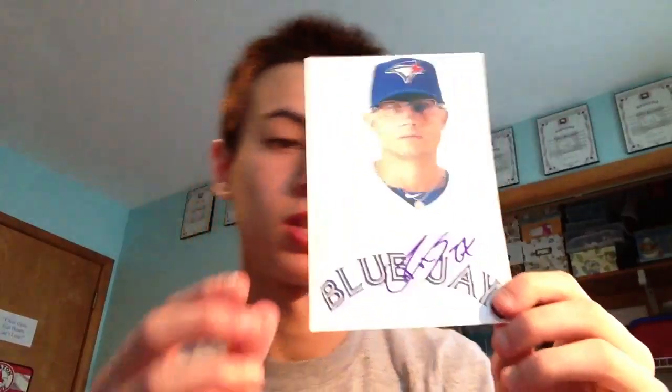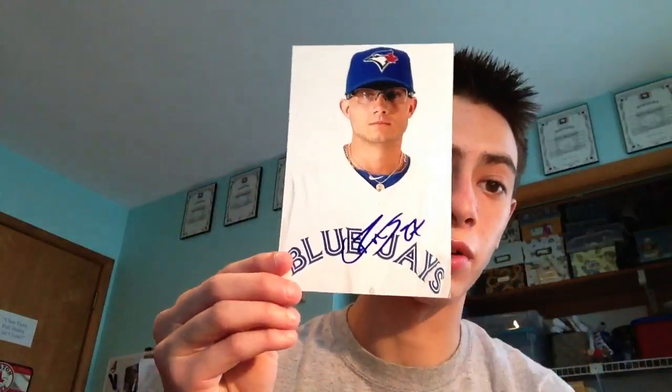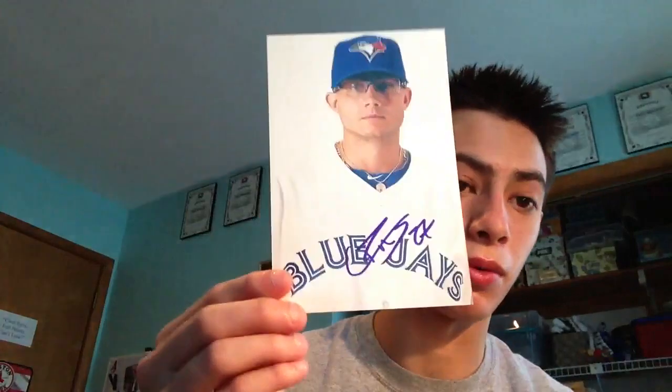So the first one I got was a 4x6 signed by Brett Cecil. I'll show you guys the Blue Jays first. Brett Cecil, 4x6. Nice white photo. He was super nice, signed for like everyone. So that's cool there.